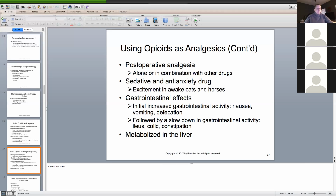The big thing about opioids in general, most of them will increase GI activity when you give it. So you can see nausea, and a lot of times you'll see drooling. You will get vomiting in some patients. So I watch them, especially when they're in their cage sedated, especially when I'm getting ready to induce them, because they can vomit at any stage.